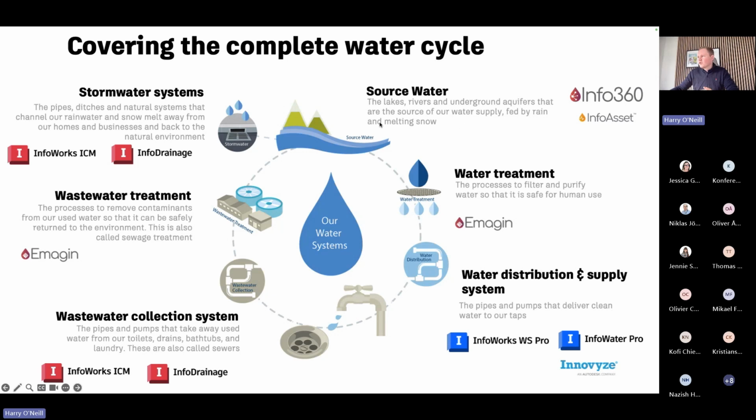If we then come across to source water, we have some cloud-based tools and asset management tools that allow us to look at some of the various wet assets that we have within our network, and also to manage some of the data that's coming through those and allow us to optimize what we are doing day to day.